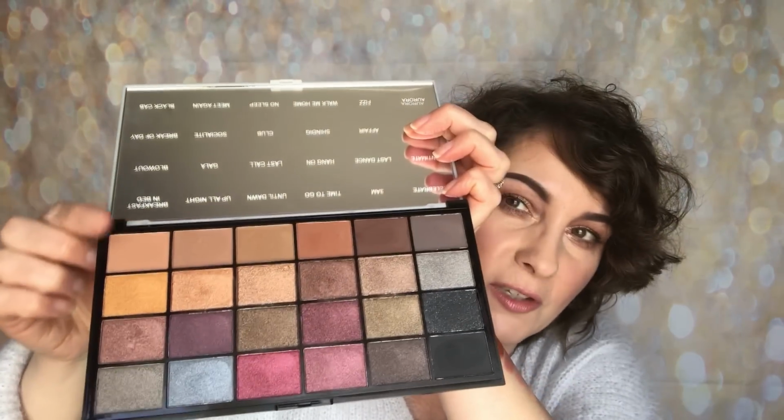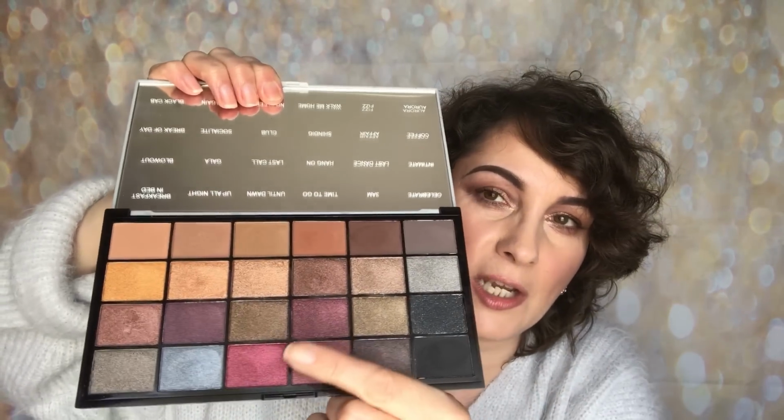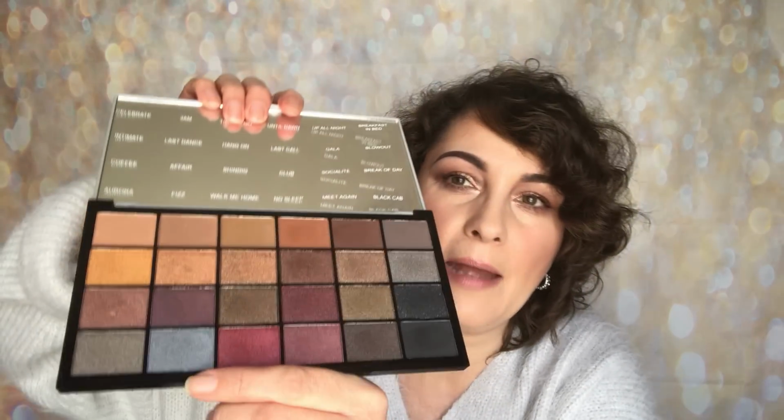Then we've got After Party, which is the silver one, which I said was probably my least favourite, but I've been using the mattes so much, and I really love this colour. I just love all of these shades so much. I did a look and wore this on my lid. It is just amazing. Funnily enough, I had this jumper on in the baby blue, and that shade, which is called, I never can get this right, Fizz, matched it perfectly. I was so amazed, because I thought I'm never going to find an eyeshadow to match my fluffy jumper, and I did.